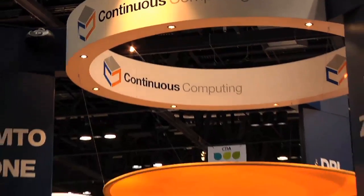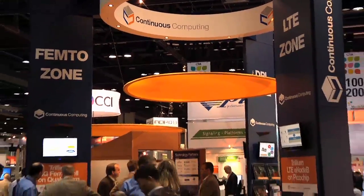We're here with Manish Singh to find out a little bit about what Continuous Computing is doing in the wireless industry. Good morning, Manish. How are you? I'm doing good, thanks. So we're surrounded here by all kinds of wireless technology design. I was wondering if you could tell us a little bit about exactly what Continuous Computing does in this space. Who are your competitors? How do you differentiate yourself?